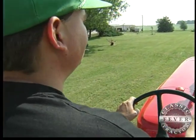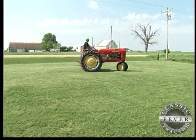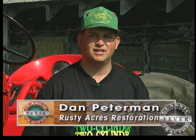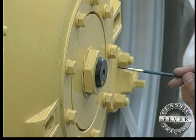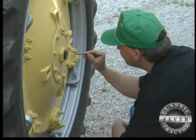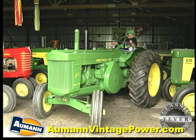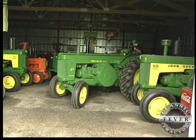Working alongside his dad, Ken, the Petermans' love for the classics went from being a hobby to a full-time restoration business they call Rusty Acres Restoration. My first restoration project was a 44 Massey, which I took to the Iowa State Fair in FFA, Ag Mechanics, and received the best in state with it. So, 10 years ago, me and my dad started a restoration business full-time, and we've been restoring tractors ever since for customers all over the United States. Basically, our hobby's grown into a major business that's known nationwide, and we do any brand of tractors.